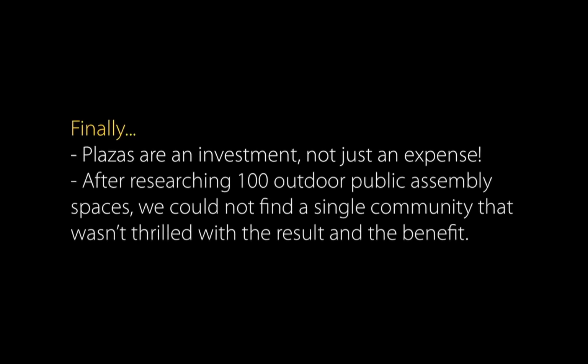After researching 100 outdoor public assembly spaces, we could not find a single community that wasn't thrilled with the result and the benefit. You know what we found out? For every dollar you invest in a plaza, you'll see $8 in tax base in return. For every dollar. So if you spend $1 million on a plaza, you will see $8 million on average of redevelopment around it. Increased retail sales. Increased development around it, investment into facades and hotels and living spaces and retail spaces.